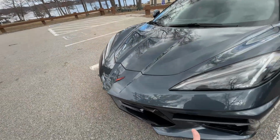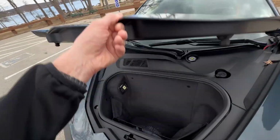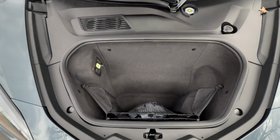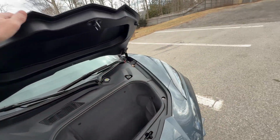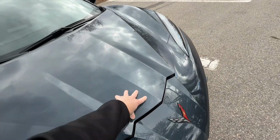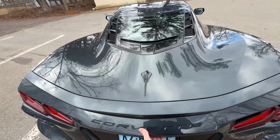So the exterior still looks great. I never did any ceramic coating or PPF, and I'm just careful not to follow too close. There's an external button to open the frunk, and this is where I keep most of my items. I can usually fit a week's worth of groceries in the frunk. There's also an external release for the rear engine compartment.